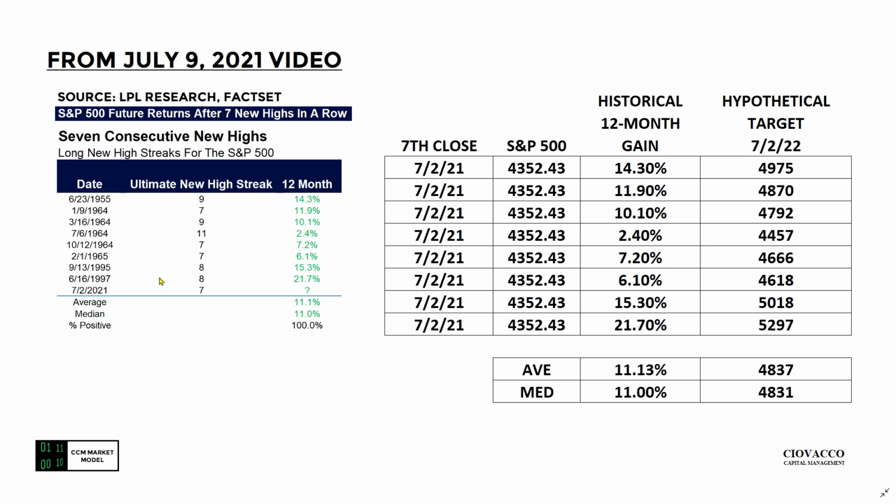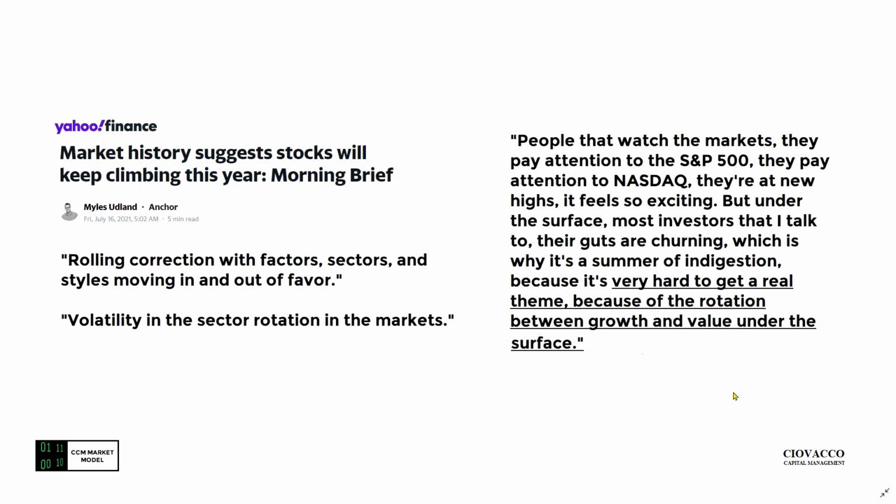And if that's the case, and since we know the 7th consecutive all-time high close came on July 2nd of this year, and we know where the S&P 500 closed on July 2nd of this year, hypothetically, if we experienced a similar 12-month gain relative to the historical cases, the S&P 500 conceivably on 7/2/2022 could be hovering somewhere around 4,800, simply helping us keep an open mind about better than expected outcomes looking out approximately 1 year.